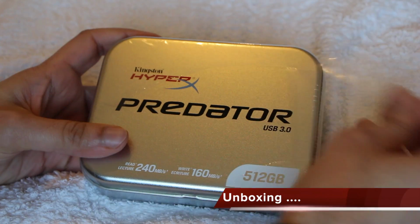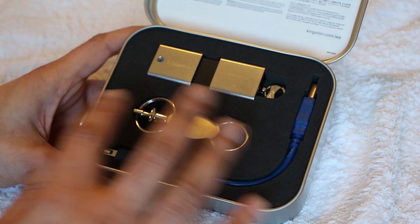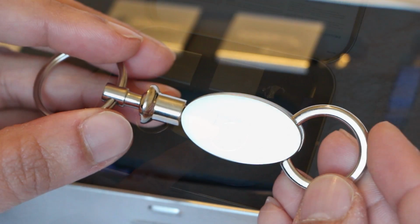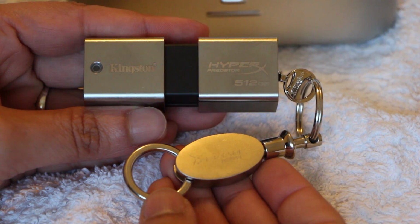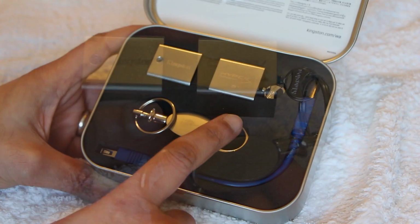Now let's get stuck in and see what's inside the package. Inside the retail packaging is a very nice accessory bundle and of course the drive itself. The HyperX keychain here is very nice and looks like something you'd actually be able to use rather than just throw away. It's also something that you can use to keep the drive itself secure. Considering its cost, you really don't want to lose this thing.